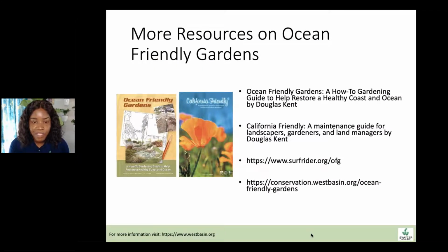And if you want more resources on ocean-friendly gardens, there actually is a book about ocean-friendly gardens, a how-to guide on how to get one started and the materials that you would need, and that's by Douglas Kent. And then there's another book called California Friendly, which you can actually get for free online, and it's a maintenance guide. A lot about California natives, and so that's a good place to start if you're looking to pick some out. And then, of course, the Surfrider organization, they have a whole section on ocean-friendly gardens, lots of resources, lots of materials. And then, of course, West Basin, if you want to learn more about the demonstration gardens that there are around the Southern California area.